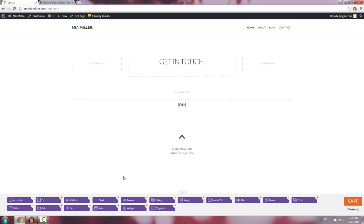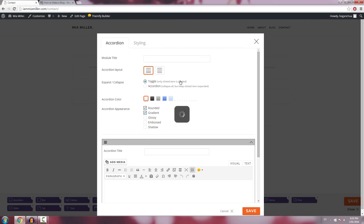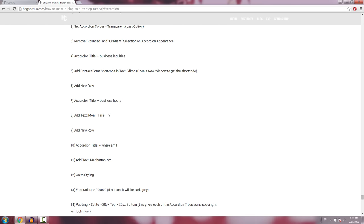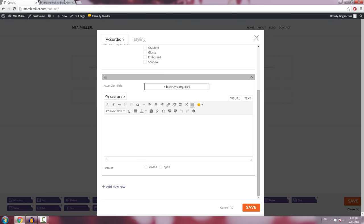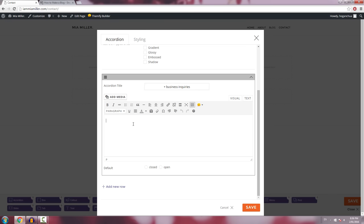Now what we're going to do is drop the accordion module into here, into the middle. This is the really cool thing: when you press it, it opens up. So for the module title, just keep all that empty. And for this, we're going to deselect this for now. And for the accordion color, we want to set the transparent one, the last one here. And for the accordion title, we're going to add 3 different accordions. So we're going to scroll down here and just click on this one. So business inquiries, you know, you might put your email in here. And then, actually, we're going to put the contact form short code into here.